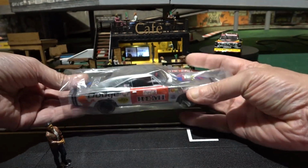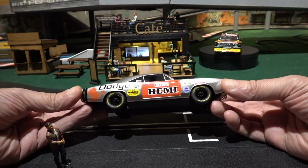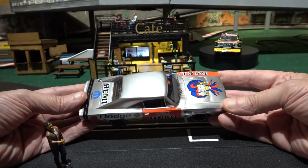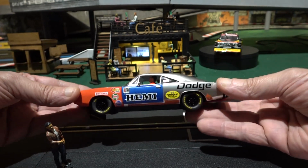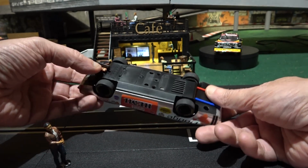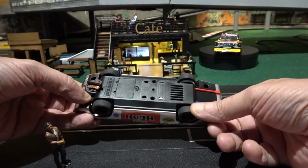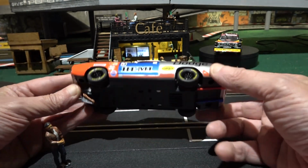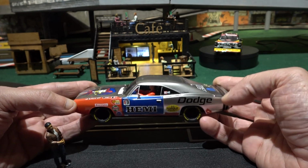And then what you get, in this case, is a Hemi Charger. And it's the Joker livery. Now, I'm not that keen on the Joker livery. That doesn't matter. I have other plans for this car. But what you're looking at here is effectively a brand new factory second car. Brand new tyres, brand new braids. This car's never been run. It's never done anything. It's just cheap because it's got a paint defect. And all we have to do now is find the paint defect.